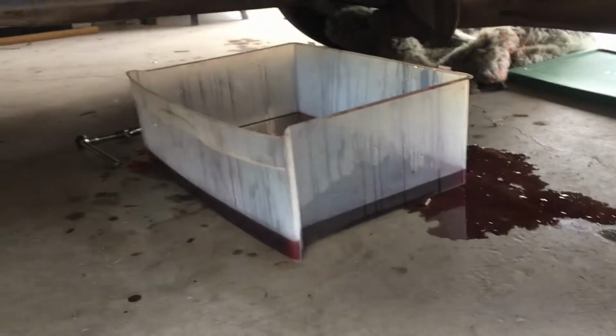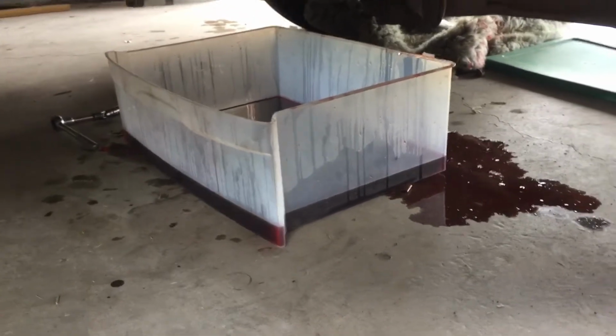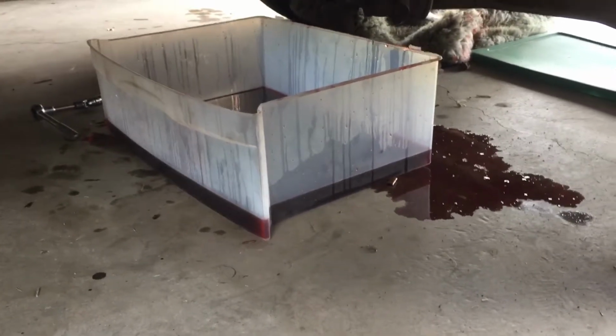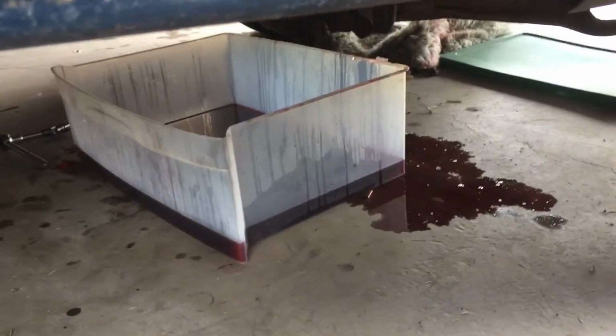So, I actually had to get that tote, or that container, to get the rest of the transmission fluid, because I thought there was practically none in there, but it turns out the pan held more than I thought.